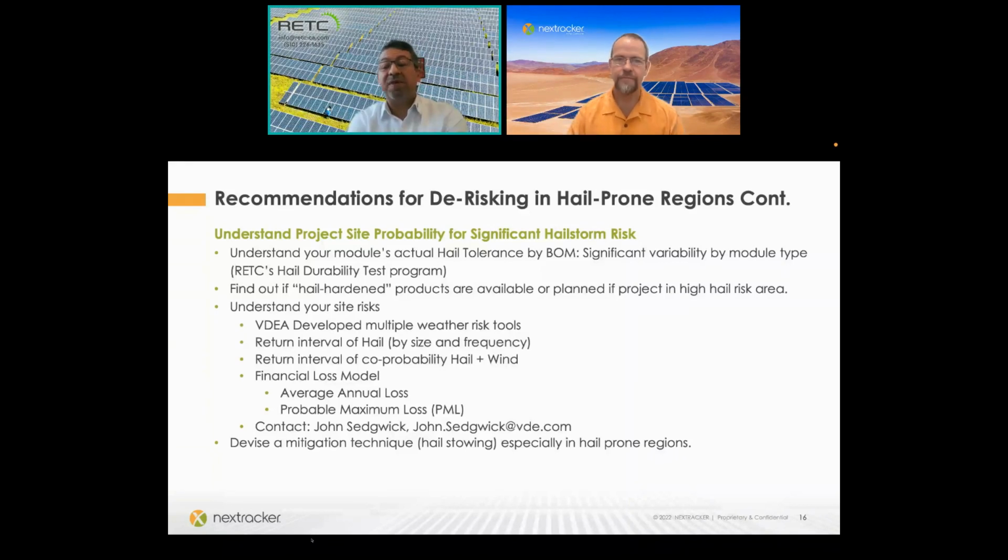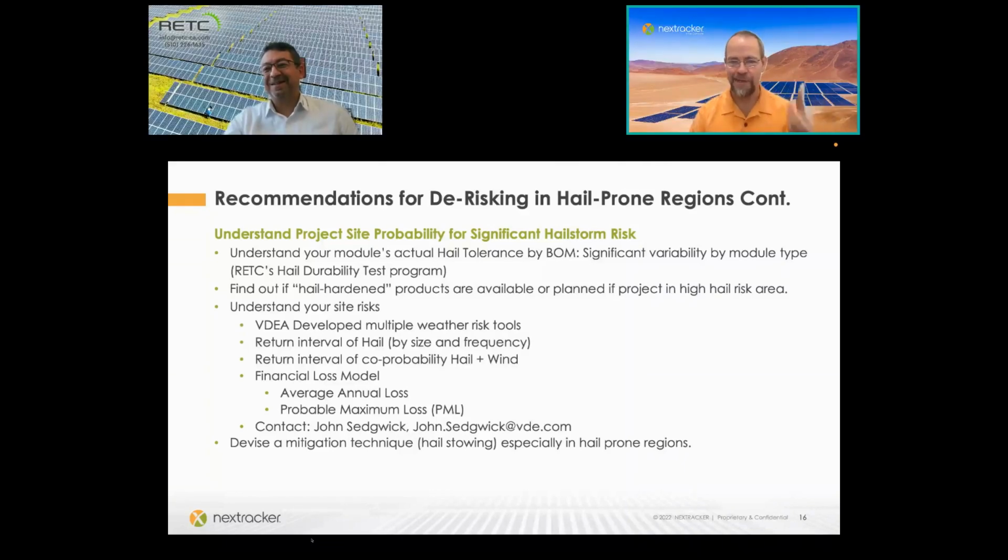And by the way, for those tools, feel free to reach out to John Sedgwick, president of VDE Americas, who can do a much better job at explaining those tools. But I think they're really, really important in assessing the site risks for projects that are being planned. So, devise a mitigation strategy, pick the right module, and at least you have done the best you can to ensure the lowest possible risk associated with severe weather storms and hail. Keeping in mind those active stow requirements, speed, backup, etc.